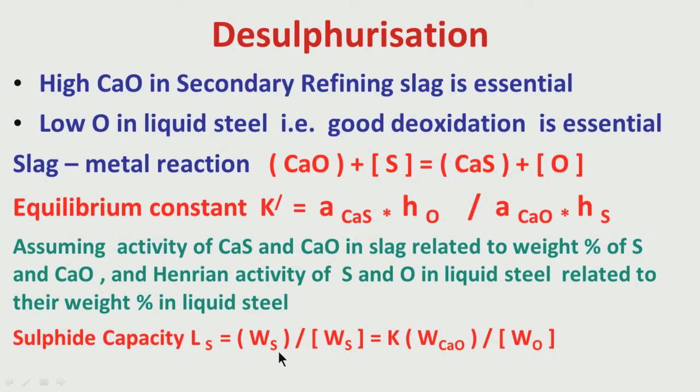So, the amount of slag also comes into the picture, because if the amount of slag is less, there is a restriction on the ratio, it cannot go high, and desulfurization is not very effective. So, a good amount of slag having a high amount of CaO and basicity and very low oxygen in liquid steel, these are the requirements for effective and very good desulfurization.